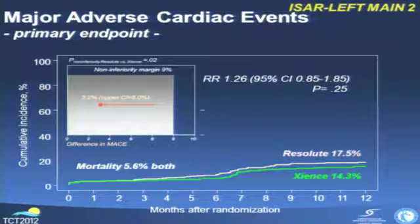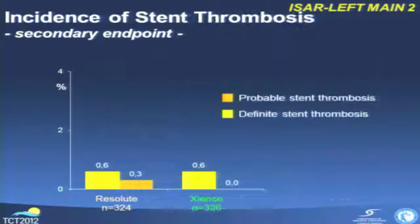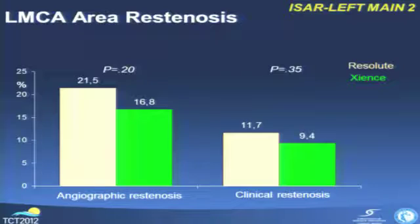Now, the primary endpoint results at 1 year: no difference according to MACE rate, 10% with Resolute, 14% with the Xience stent. We were able to show the non-inferiority of the Endeavor Resolute compared to the Xience stent regarding MACE in these patients. According to stent thrombosis, we have a very low stent thrombosis rate, 0.6% definite stent thrombosis with both stents, and just one patient dying suddenly within 30 days in the Resolute arm. However, the numbers are very small to show any conclusive results.